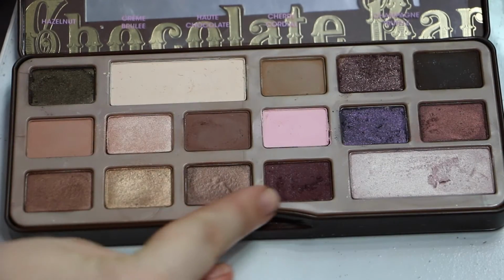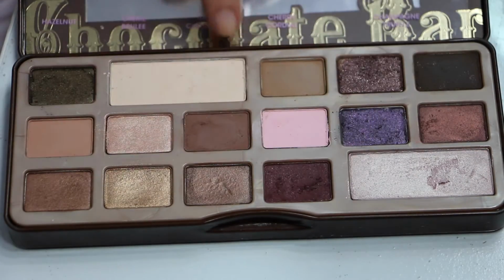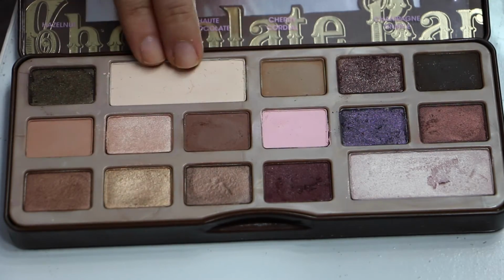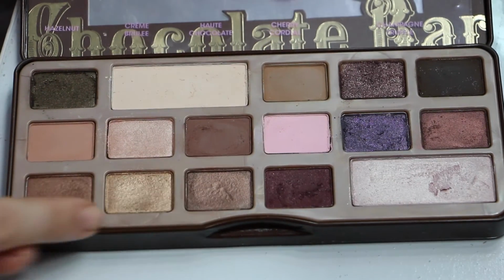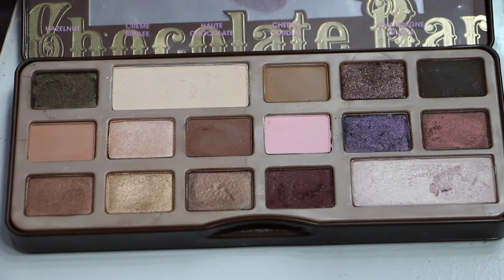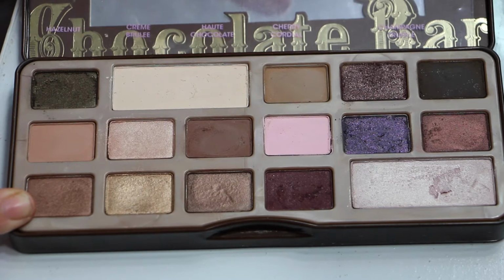Third row of the original Too Faced palette. It has 5 colors because like the first row, this one also has a larger color. So it kind of takes up space for 2 shadows. So this is the third row, and these are my 3 favorite colors out of both palettes. This one and the Too Faced Semi-Sweet Chocolate Bar palette. These are the 3 colors that I love to use on my lid.